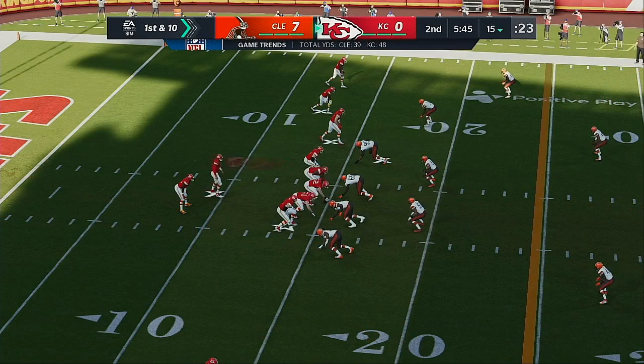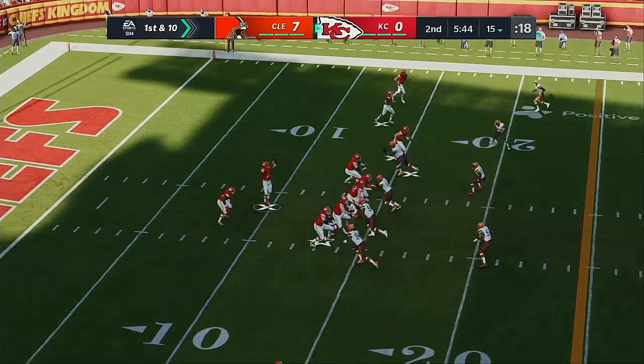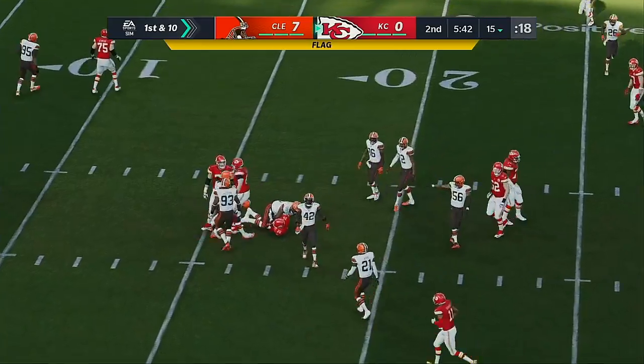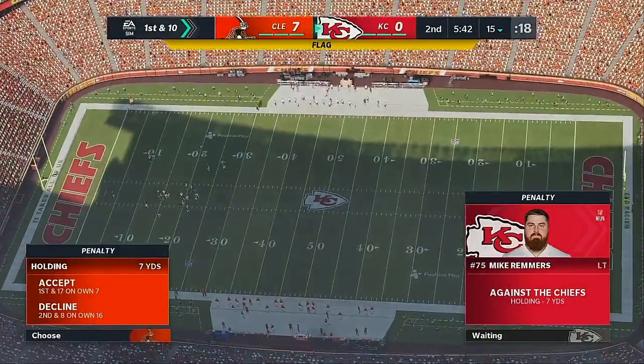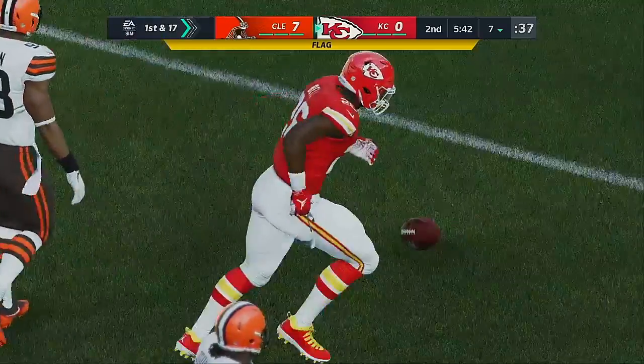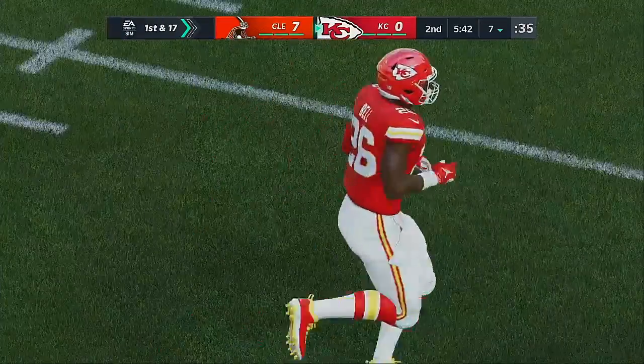Now they have a little more space to maneuver from the 15, first and 10. And they'll keep it on the ground with Bell. He fights forward for a couple with a penalty flag down. And the linemen, they're already walking back. So this will be accepted as it moves the offense backwards.